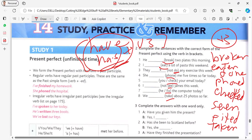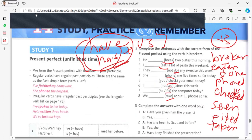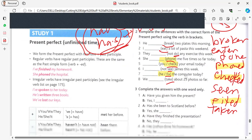Okay, clear? Guys, we use ED and N. The regular verbs, Ibrahim, are the correct regular ones: phone and fix. Check, fixed. And the rest, checked, all regular. The rest you see different. So phone, phoned. Check, checked. Fix, fixed. But the remaining verbs are all irregular. Okay? Sure, guys? Clear.